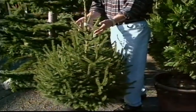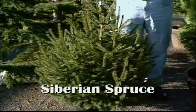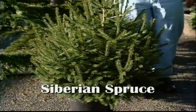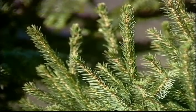Have you ever thought of using a living tree for holiday decorating purposes? This is a beautiful Siberian spruce. And you know, the beauty of the living tree is that they're worth as much the day after Christmas as the day you bought them. And of course, these beautiful trees can also be used for years and years.